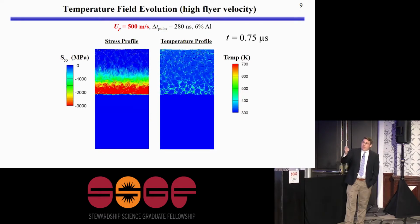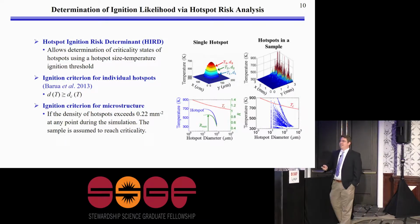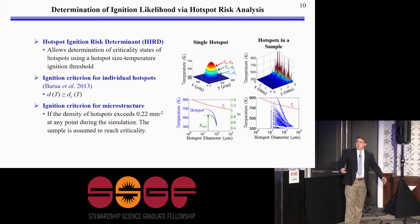And so the question is, how do we translate this to the sensitivity of the material? Well, there's a fellow named Craig Tarver. You may have heard of him if you're familiar with the shock physics community. He's basically done an idealized model of what the size and temperature of these hotspots have to be to achieve what they call criticality. Because the hotter it is, the more likely it's going to blow up. The larger it is, the more likely it's going to blow up. And how does that trade off?